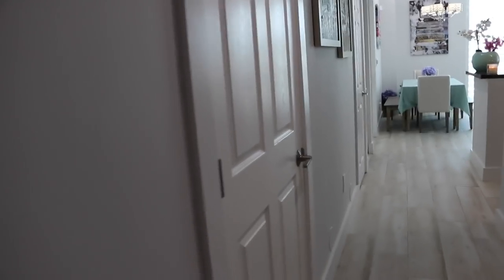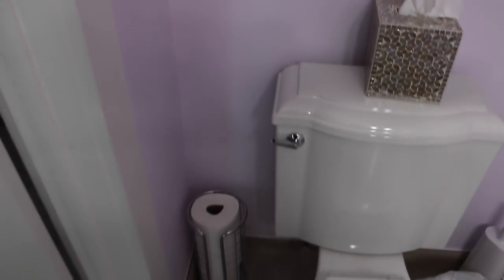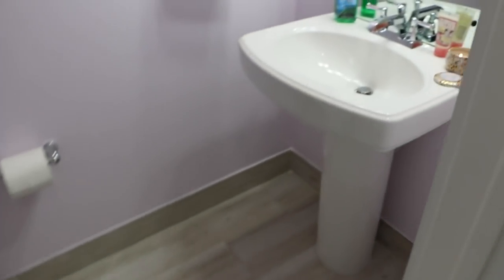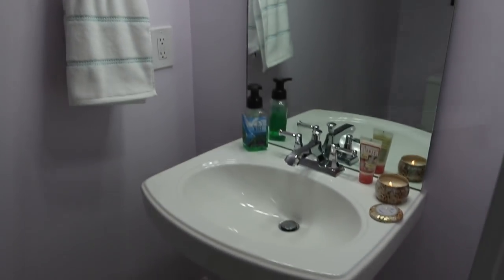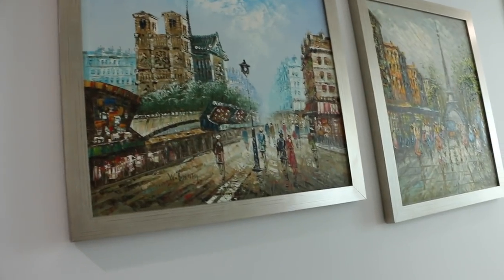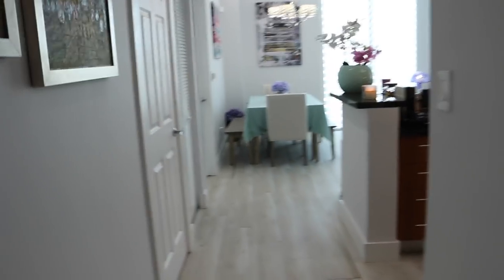To the left, you're gonna see the first door is my half bathroom. So this is great because you have a bathroom for all the guests. This bathroom, I had it painted a pinky purple type of color. I have these two paintings. These were also at my parents' house. I just had them reframed, and they're Paris paintings, and Paris is my favorite city in the whole wide world. So I definitely wanted to keep those.